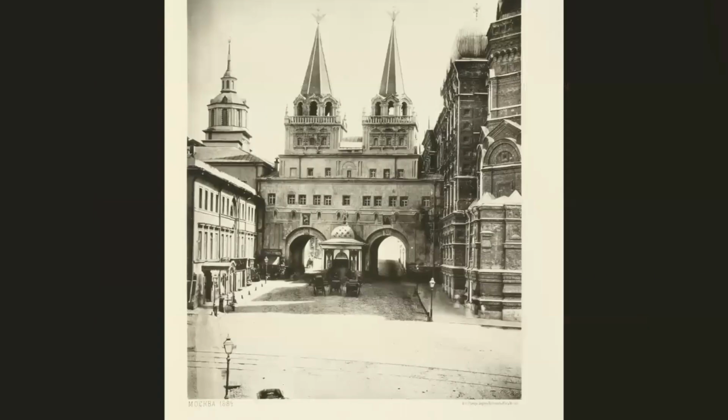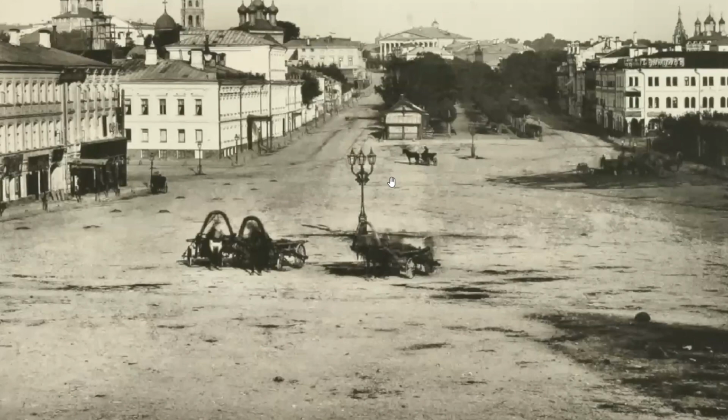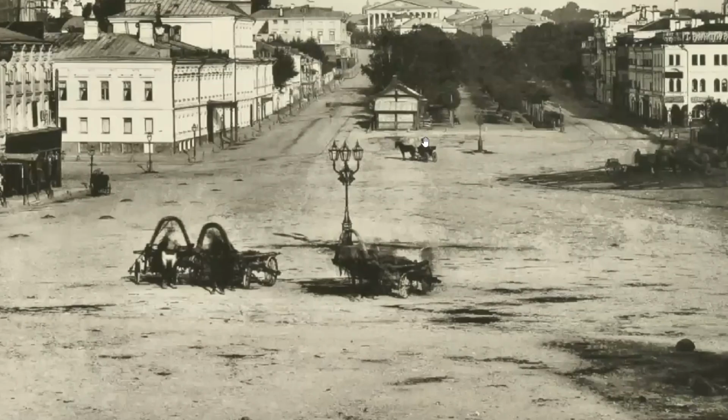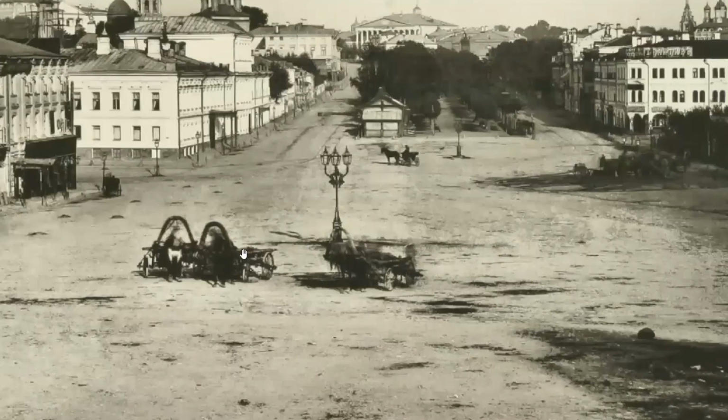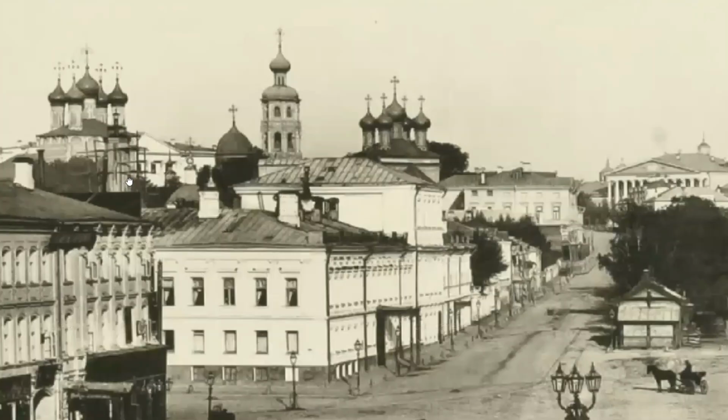And again, no people. A couple of people, but not many. And just showing us a level of tech, right? Horse and very, very basic carts. Look at this one, it's just a flatbed on dirt roads. And in the background, look at this.